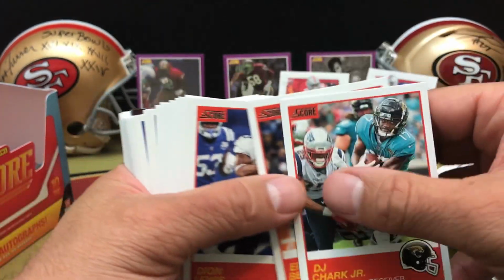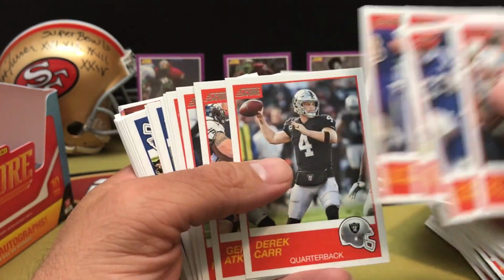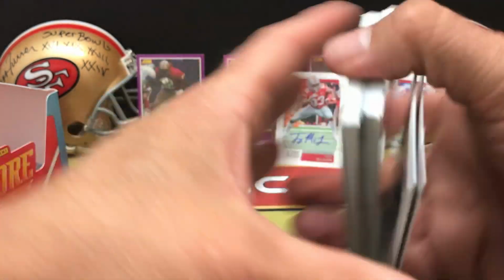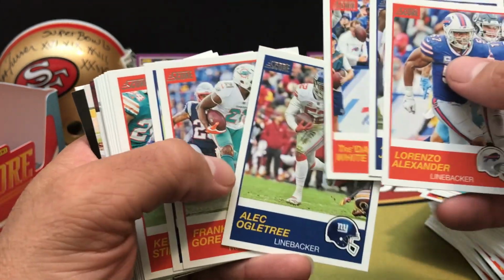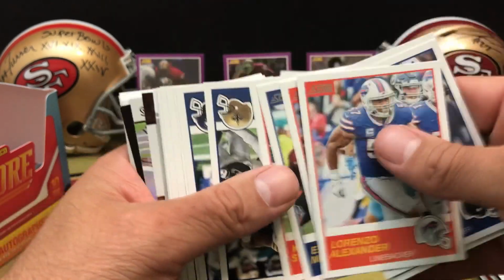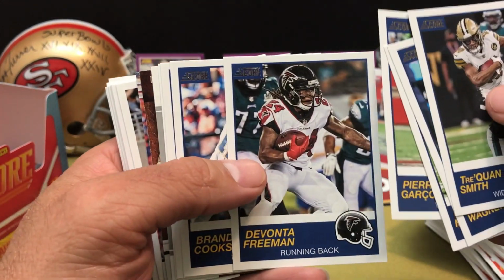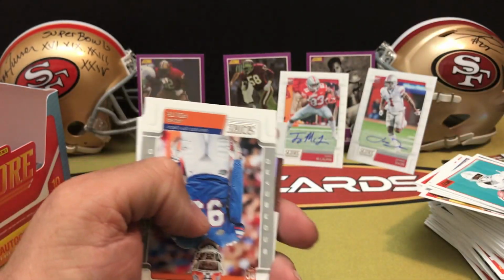And we've got DJ Chark, Eric Berry, Dion Lewis, Cortland Sutton, Gus Edwards, Derek Carr, Geno Atkins, DeAndre Hopkins, David Njoku, Chris Herndon, Lorenzo Alexander, Alshon Jeffrey, Tre'Davious White, Alec Ogletree, Frank Gore, Eli Manning, Kenny Stills, Traquan Smith, Bobby Wagner, DJ Moore, Pierre Garçon, Devonta Freeman, Brandon Cooks, Dalvin Cook, Chad Williams.